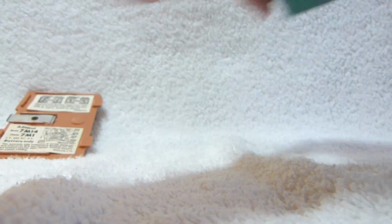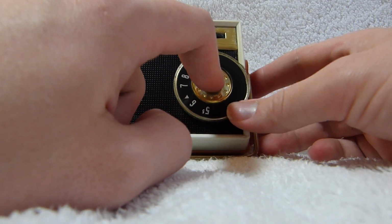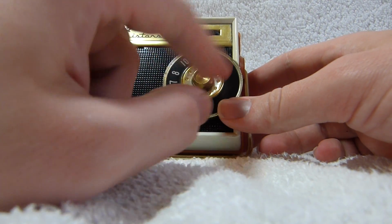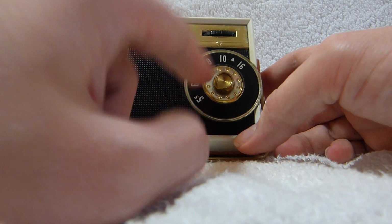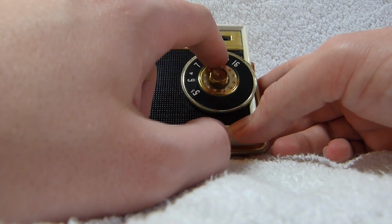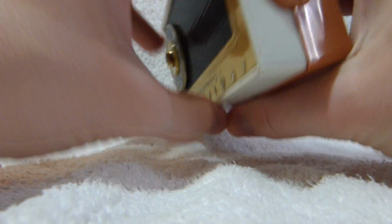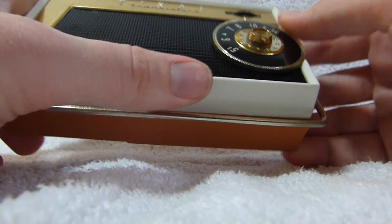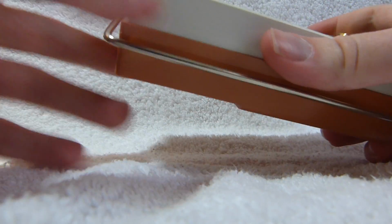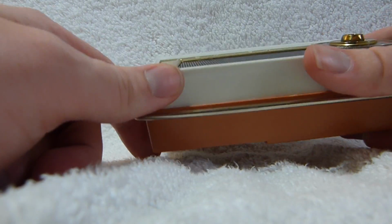Now, if you want to take one of these apart to recap it, first you've got to remove that little decorative brass piece there that holds the dial in place. Pull the dial off. Take out the screw that's right about there. You can leave the other one alone. And take out these two screws here, and the front half of the radio will pull off. And then there's two screws that secure the chassis down to the case. You also might want to unscrew that to separate the earphone connector cable.